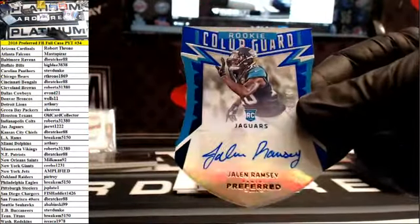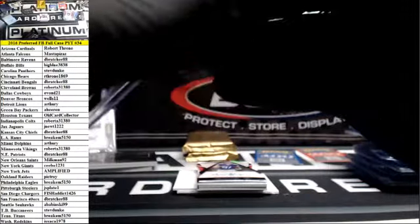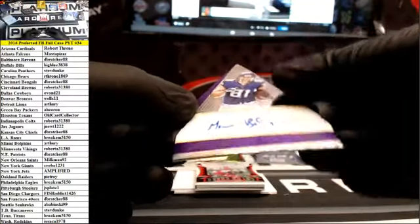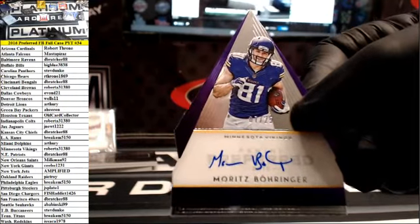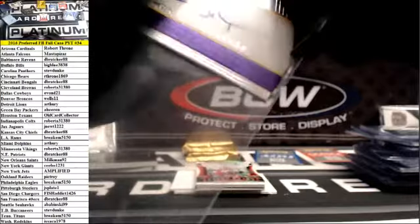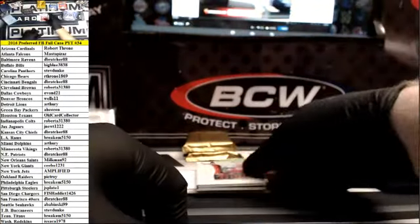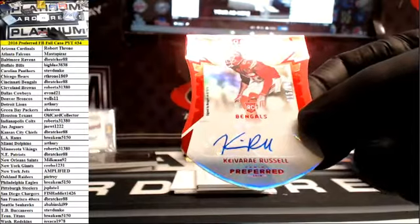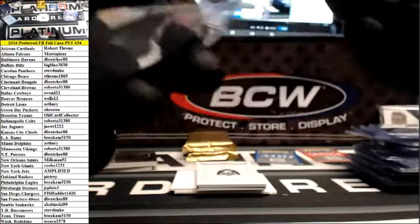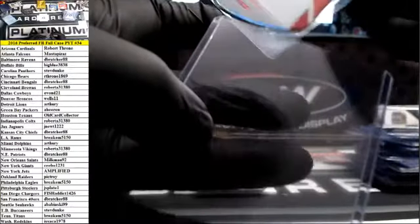Jalen Ramsey to 49 for the Jaguars. Moritz Bodinger to 25 for the Vikings. That's Master Pizzazz's boy right there. Moritz. Bengals again to 199. Kavari Russell. Master Pizzazz, Moritz Bodinger.